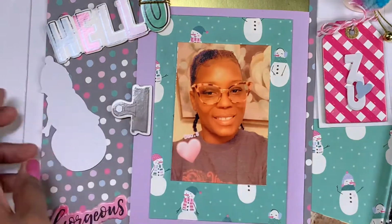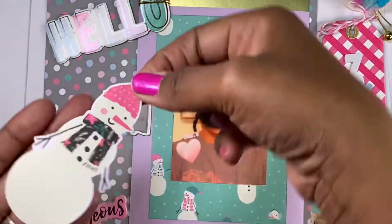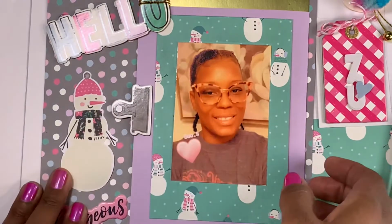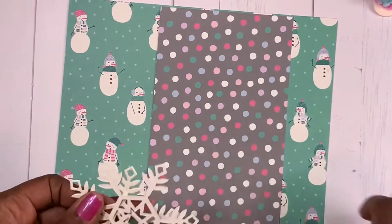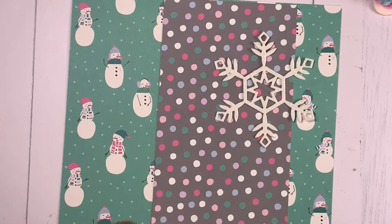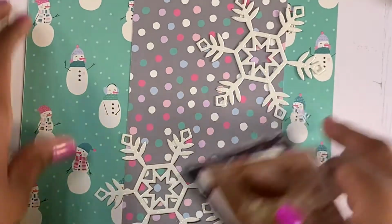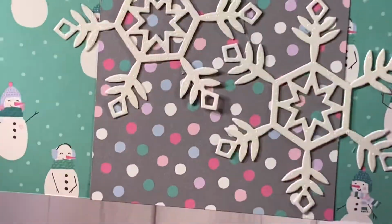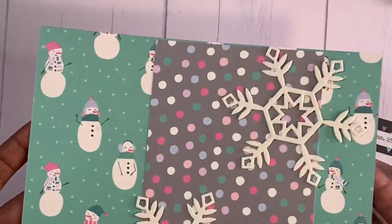So we'll go ahead and I'll put a little glue here, and then I'll adhere this down. Really cute little snowman. Okay, so there we go. Let me try these snowflakes and just add snowflakes all throughout this layout and see how it looks. All right, so I have adhered the snowflakes, and I like how that looks there. Just adds a little dimension to the actual page.